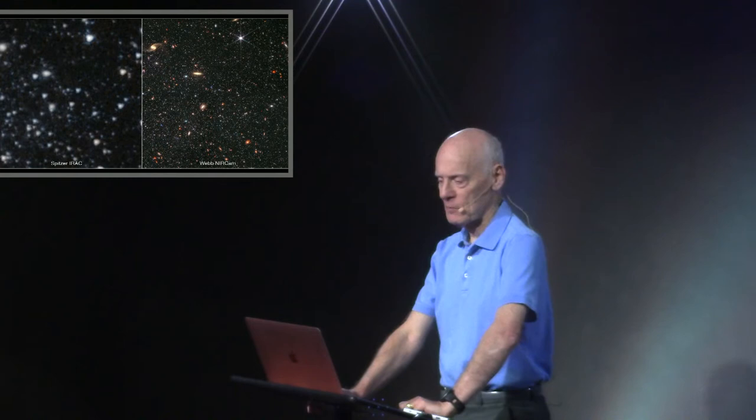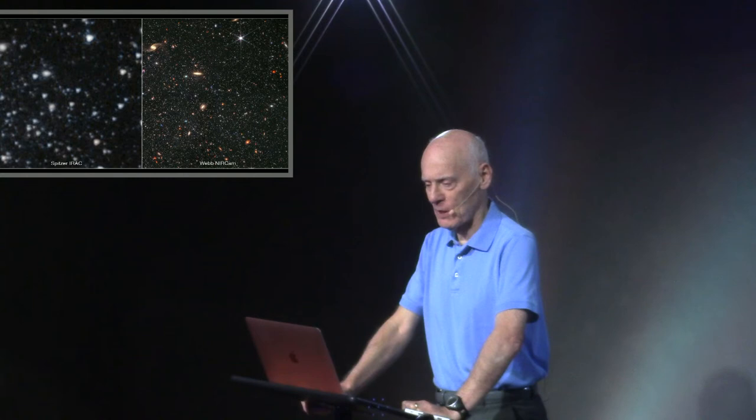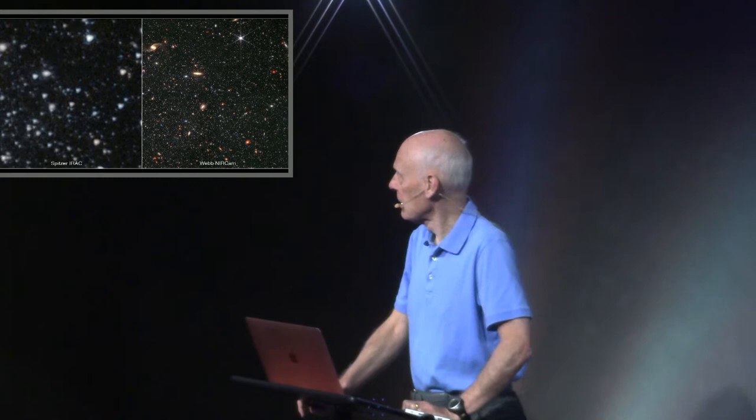And this is of a core part of what's called the WLM dwarf galaxy. This is a galaxy 3 million light years away. It's on the edge of the Local Group of galaxies in which our Milky Way galaxy exists. And on the left, you have the previous best infrared image of this portion of the WLM galaxy. And on the right, you have the James Webb Space Telescope. And you can just see how much more superior the image is on the right.